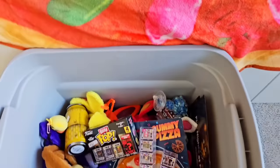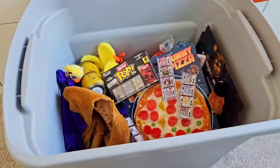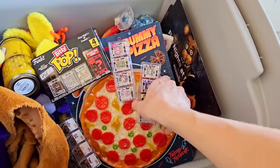These are the brand new Five Nights at Freddy's Bitty Pops. I was so excited for these. I couldn't even wait to do an unboxing. I had to open them up.